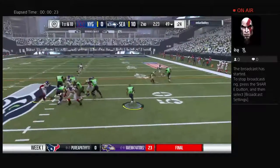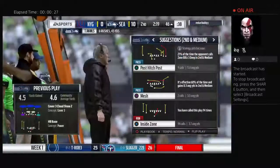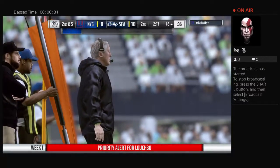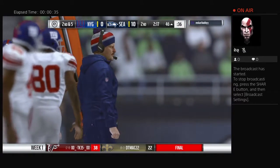They start on the ground with Rawls. And he's going to fight his way forward here for a modest gain. 5 yards on the carry. Good pickup on first down. And that's exactly what you want on a first down run. Pick up 5 yards, bring up 2nd and 5.